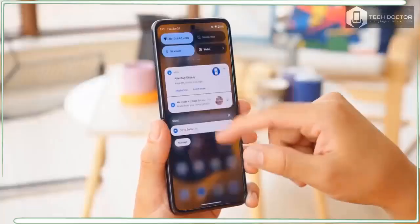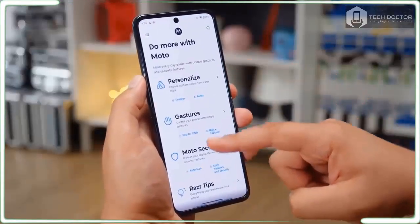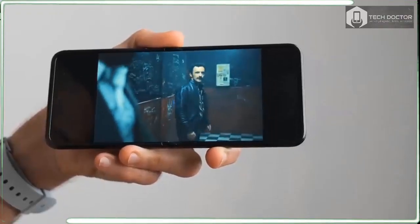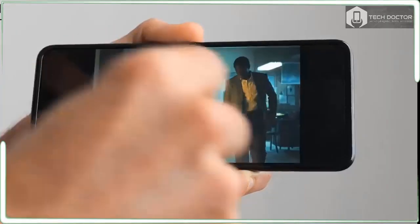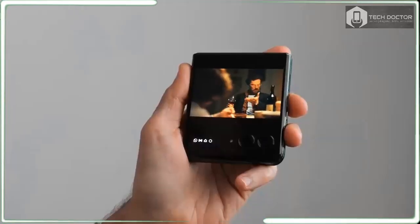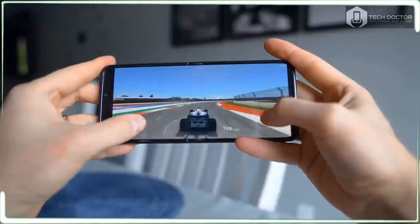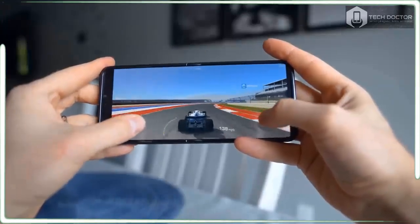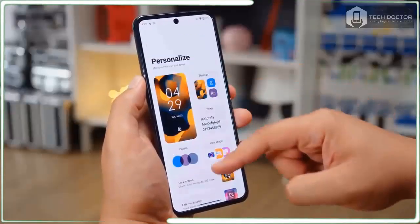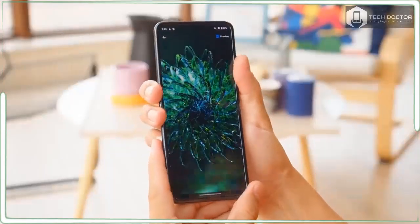What I like even more is the fact that the Razr Plus price remains unchanged at $999 US, which should give Samsung and everyone else something to worry about. The only disappointment I have is Motorola choosing to ditch the ultra-wide camera in favor of a dedicated telephoto lens, more so when the main camera's full resolution snapshots rival the quality of the optical zoom lens. Apart from that, the Razr Plus 2024 is a delightful flip foldable that's worth a look without much compromise in its package.